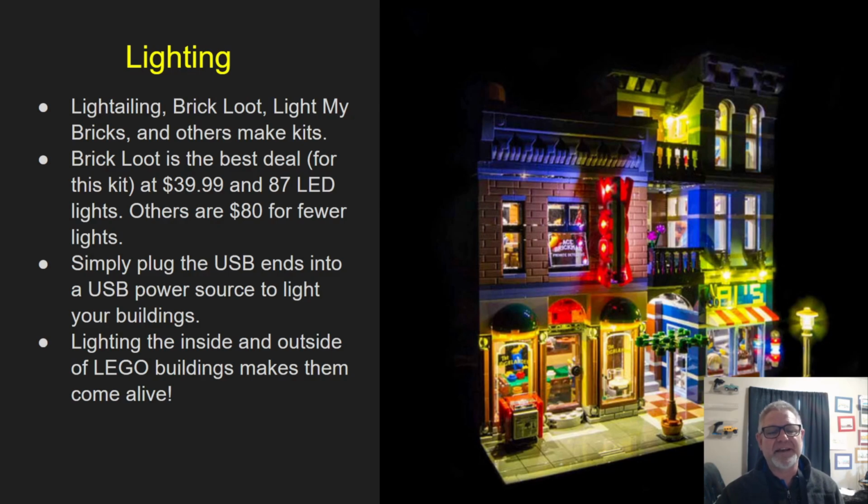What's cool about these kits is that for $40, you can plug them into a USB power source and light your whole city. So cool. The lighting inside and outside makes these things just come alive. Absolutely love it. And I'll have some pictures later on of what my whole city looks like, but this is just one building. Now, the building we're looking at is not Cafe Corner. This is another one of my buildings, but this was the better picture that I had, so I just wanted to show what they could look like with lighting.